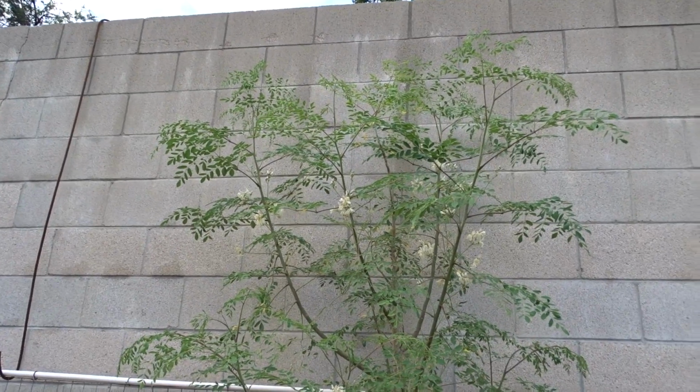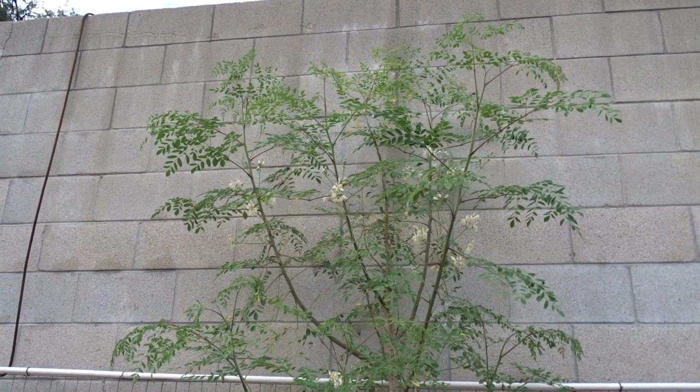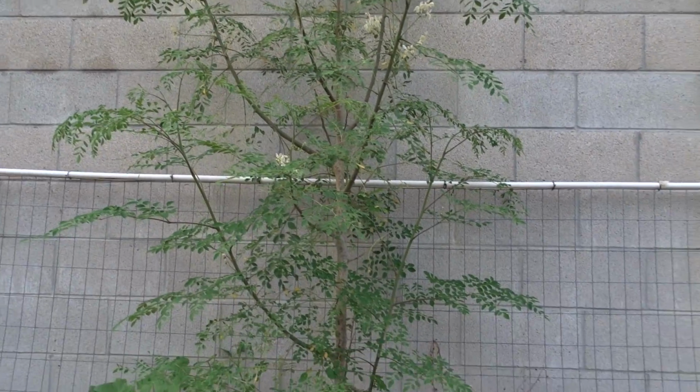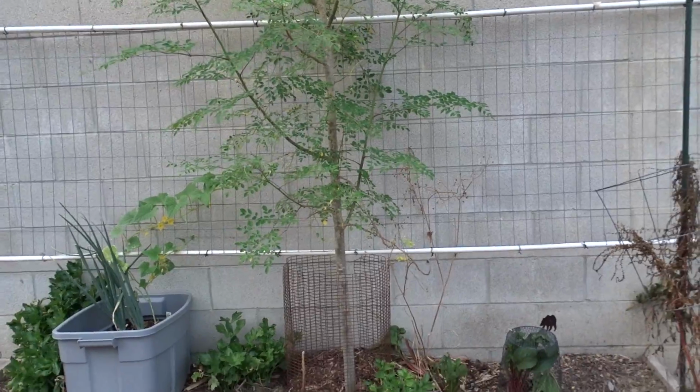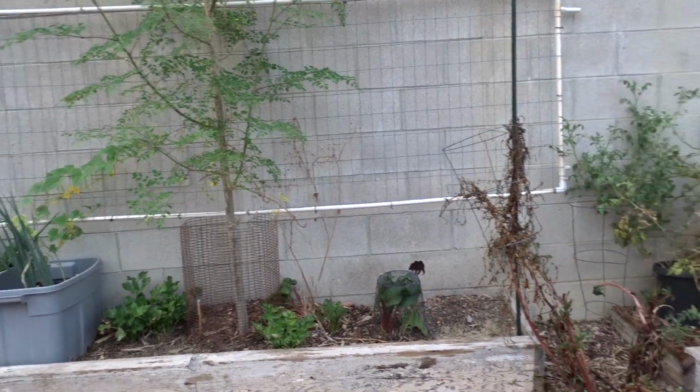Another Moringa tree. That one got really damaged during the winter, but boy, it made a nice comeback. Even though it had the wall, it was a small tree though, because it is like tripled in size. So we'll see what happens this winter.